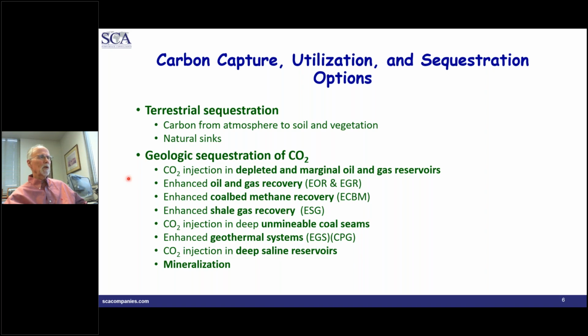And then we have these opportunities for geologic sequestration of CO2, injection into depleted marginal oil and gas reservoirs, doing enhanced oil recovery or enhanced gas recovery, can also do enhanced coal bed methane recovery, all of these using CO2, of course, enhanced shale gas recovery using CO2, CO2 injection into deep unminable coal seams, enhanced geothermal systems instead of using just hot water, or can use CO2 or a combination of hot water and CO2, and then CO2 injection into deep saline aquifer reservoirs, which is a hot topic today.